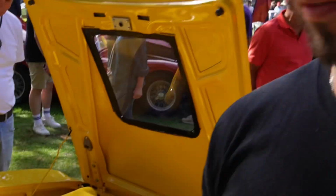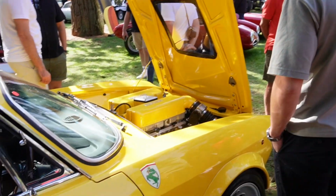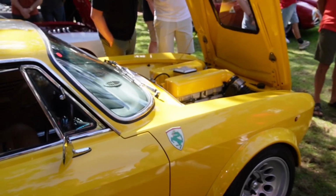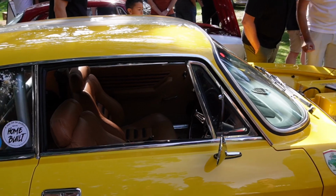Now this car here is a very special car. This is an Alfa Romeo, but it's been Ferrari swapped. So I believe this motor is from a 458, I think. I'm not too sure.